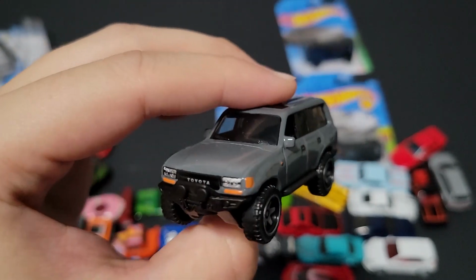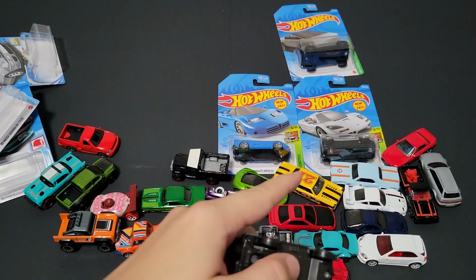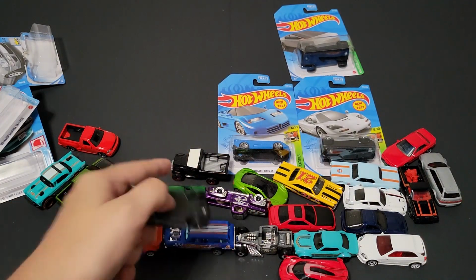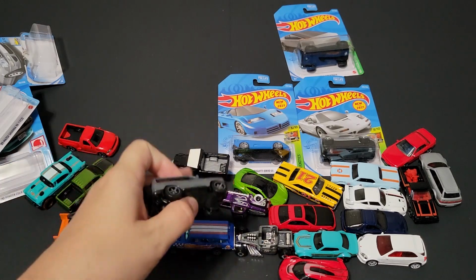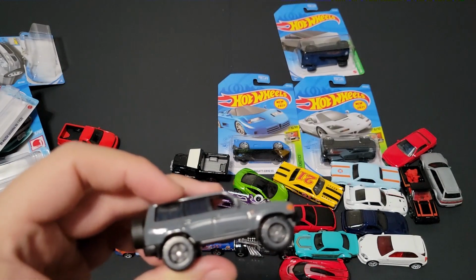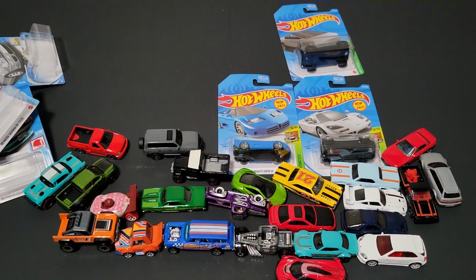Man, this thing is really cool. I was able to hunt down one of these for Alex as well. I got the Porsche. I got the Prelude. I've got that one, the Toyota. I got this Toyota for him. And then I got a McLaren for him as well. I think I got the Bugatti for him as well. Yeah, that was fun stuff.